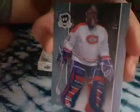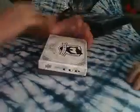Alright, slider on the top. We have Patrick Waugh base, numbered 111 of 249. It's a nice base. It's two of those now. Whoa, nice.